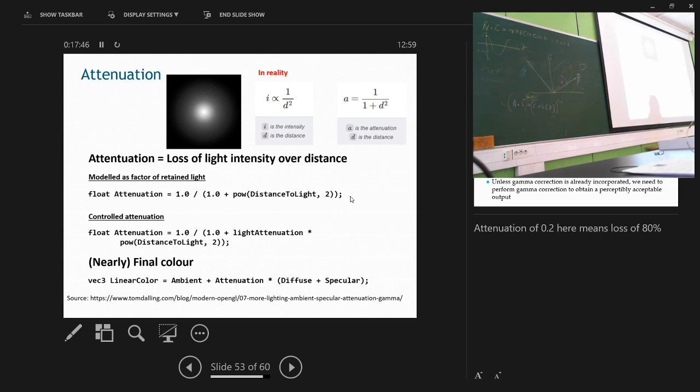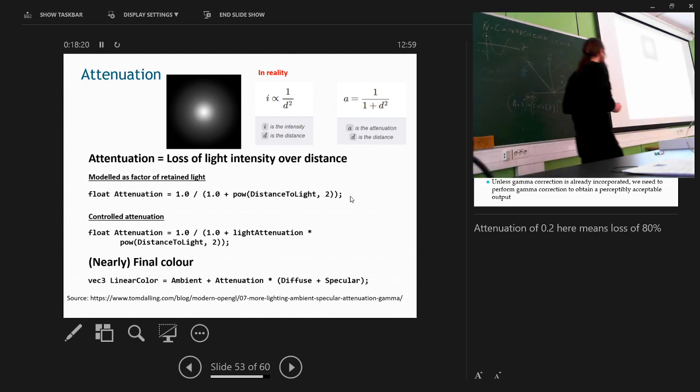Now, when you compute this, you don't use this 1 over d squared, you use this one. Guess why? When d is 0. Yeah, exactly. Otherwise, things blow up and you get into trouble. So it's to avoid that. So basically, you just have to write this into a float, and then take the distance between the light source and the camera to the power of 2, and you will have this effect. So now you're nearly at the final color.